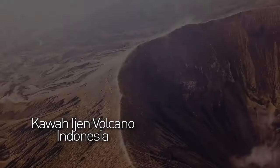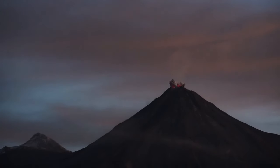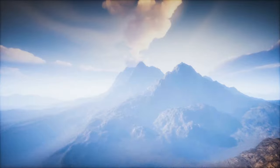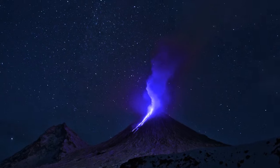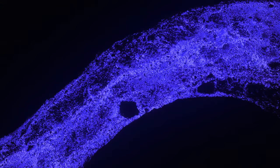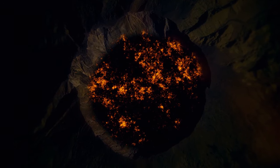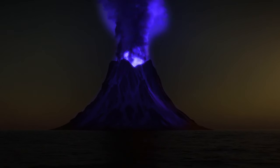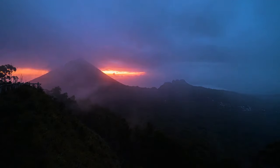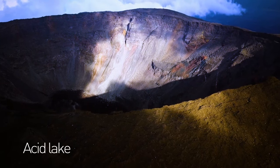Kawah Ijen Volcano in Indonesia is not your ordinary lava-belching mountain. Instead of producing black smoke and red lava, as most volcanoes do, this eccentric guy lets out a blue flame and electric blue lava. This phenomenon occurs because the volcano contains some of the highest levels of sulfur in the world. And when the sulfuric gases interact with scorching air and get lit by the molten lava, they start to turn blue. Unfortunately, you can see this mesmerizing sight only at night, but you can smell it all day long. By the way, the world's largest acid lake is also located inside this crater.